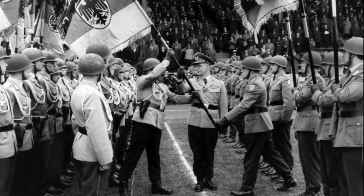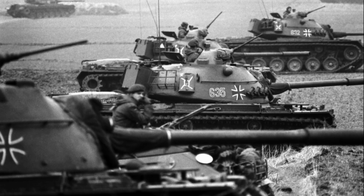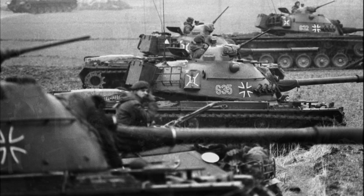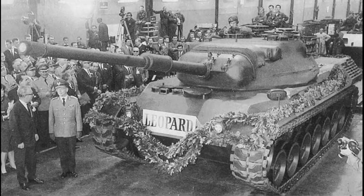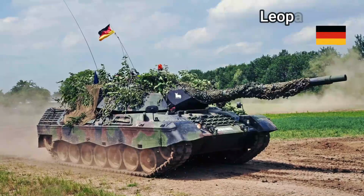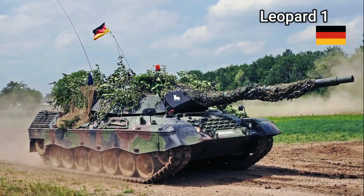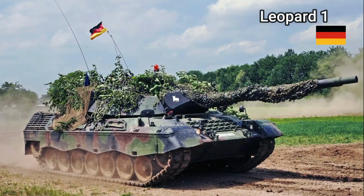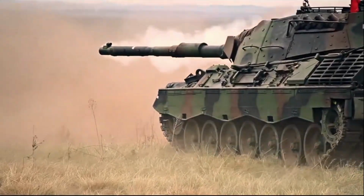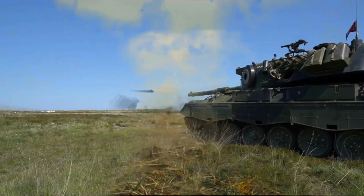When the Bundeswehr, or the West German Army, was formed, they were in need of a new MBT to supply their new army. This would mark the revival of domestic German tank development since the end of World War II, and with that the legendary Leopard 1 main battle tank was born. Entering service in 1965, the Leopard 1 has an interesting design choice, by focusing purely on high mobility and firepower. The tank has a 105mm Royal Ordnance rifled gun, a very potent cannon that's more than a match for Soviet tanks of the era.